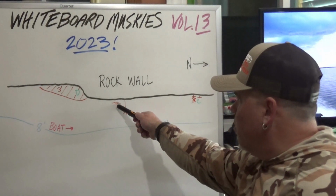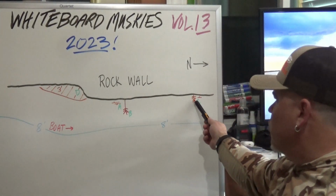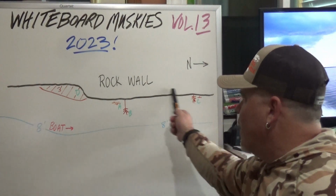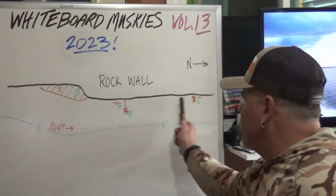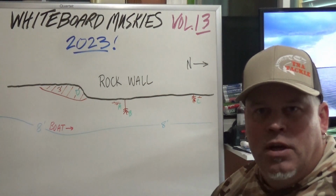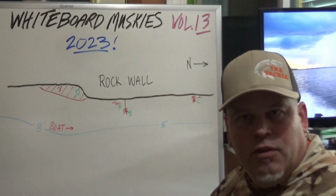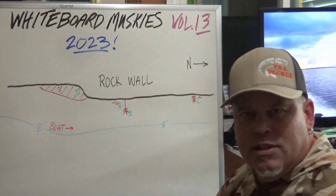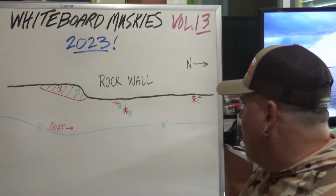There's a long one with a couple of underwater trees, and then a very short bushy one with another underwater tree. And typically when we're fishing this rock wall, the part between these two trees is where we encounter all the fish. Last year there were actually 6 fish on this spot, and we happened to catch 2 or 3 of the 6 while we were there during the week.